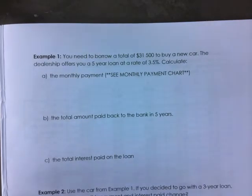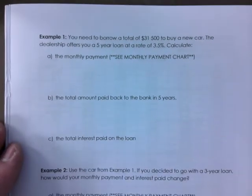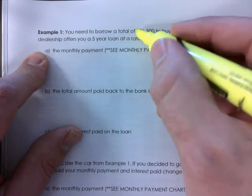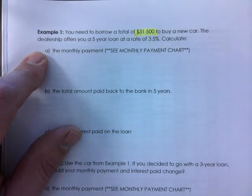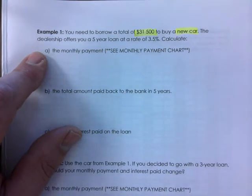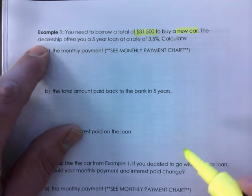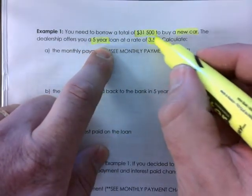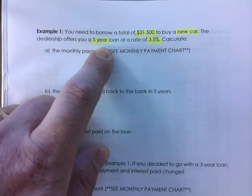Okay. Let's do some math here. Read carefully, please. Always read carefully. You need to borrow a total of $31,500 to buy a new car. We'll highlight that, but when financing, it doesn't really matter. They will give you the amount you need to borrow. The dealership offers you a 5-year loan at 3.5%. Very important. They need to give you that.